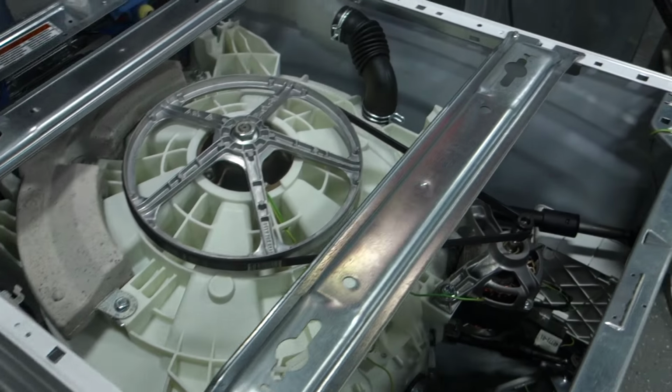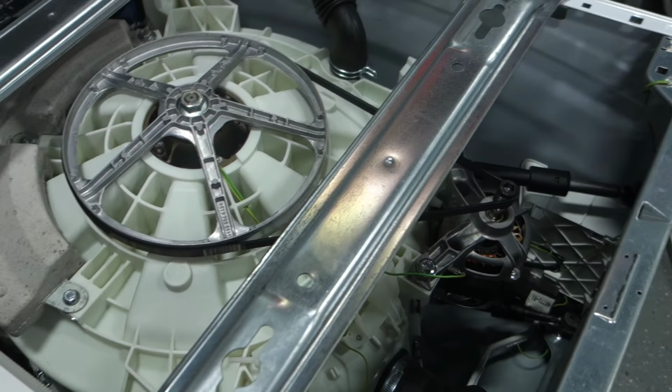So we got to figure out how to swap that pulley, get a bigger belt, and drive that motor.